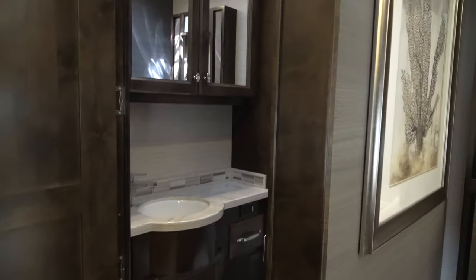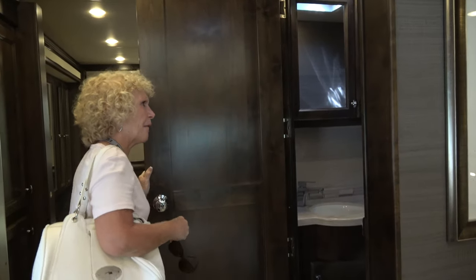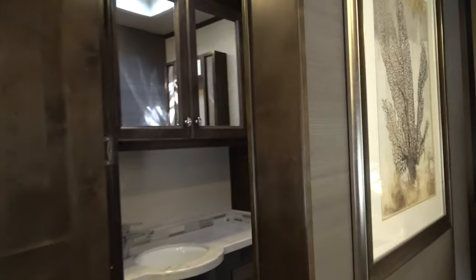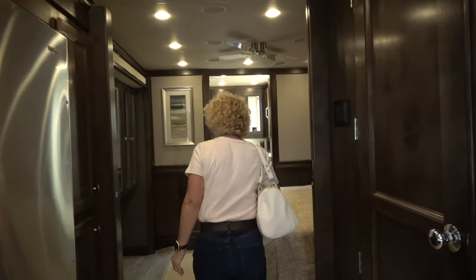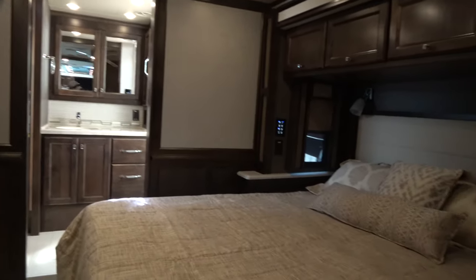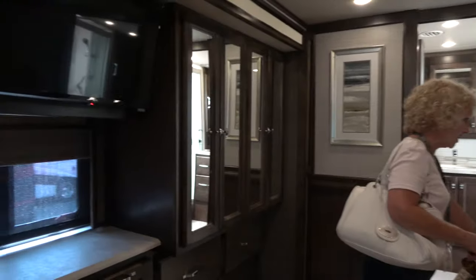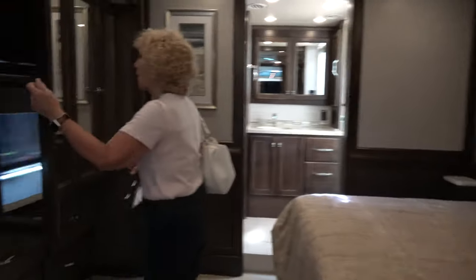Even has a medicine cabinet. What would you do with that? Or is that just a wall? No, it's just a decoration. Oh, there's probably a window there. Wow. So it has pocket doors here to separate this for privacy. King size bed. Very large. Nice wardrobe area.